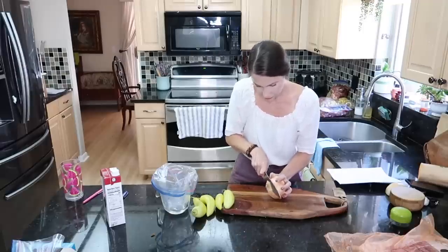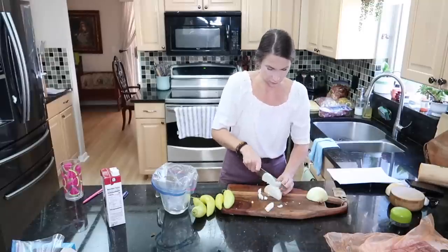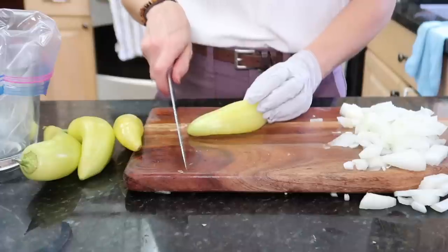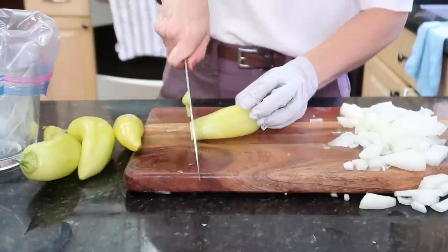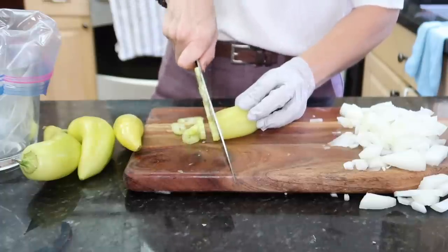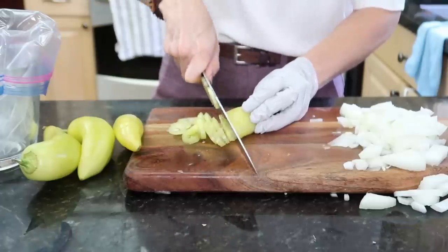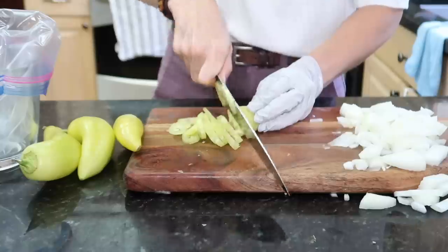All right, so for the 115th time, I'm going to cut up an onion. And I'm going to cut into these bell peppers. Just slice them. Oh my gosh, have you ever had a fresh, did I just say bell pepper? I meant banana pepper.